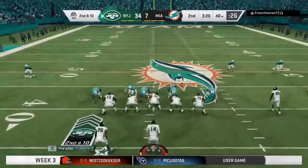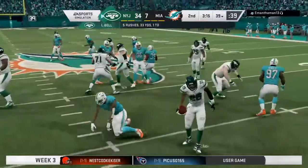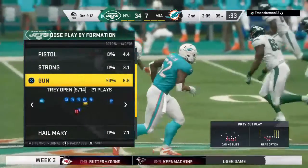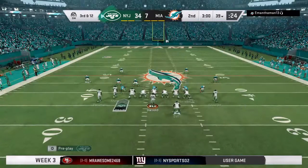Once again, they'll go from the 40. From the shotgun, it's a give to Bell. And he is going to be stopped cold behind the line of scrimmage. He lost 2 there, and it's third down. When this offense gathers to watch the tape, they're going to like a lot of what they saw. They put up big numbers, but they might fast forward through that last play.